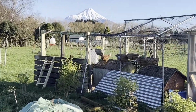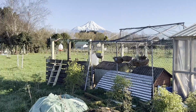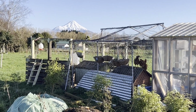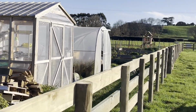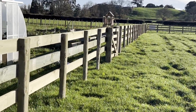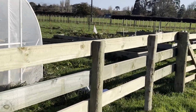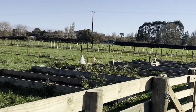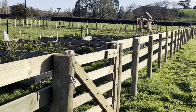Chooks away at the moment, because the little buggers have been laying somewhere and I don't know where. So we probably have like a dozen eggs hiding, and I've got no idea where they are, which is not cool. So they're staying in there for a few days so we can get some eggs. Tunnel house slowly getting organised. I've got a few seedlings in there, a whole lot of cardboard in there too for those end gardens, so I can finally get them filled. It's only taken a year.